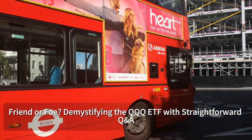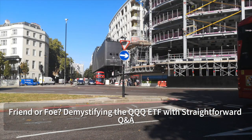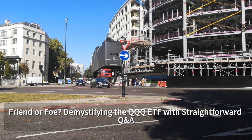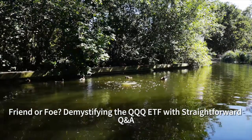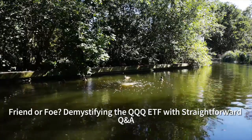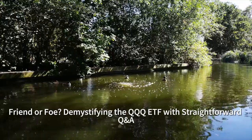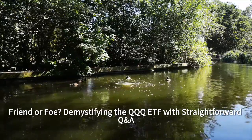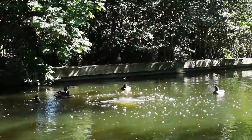What are the advantages of investing in QQQ? QQQ offers a potent cocktail of benefits for investors. 1. Diversification. As mentioned earlier, QQQ provides exposure to a multitude of sectors through a single instrument, eliminating the need to pick and choose individual stocks. This mitigates risk and smooths out portfolio volatility.